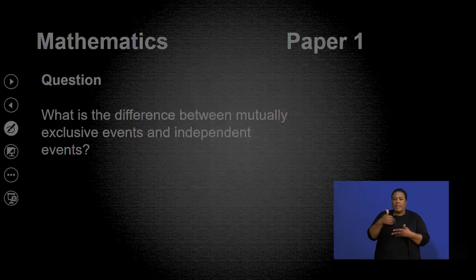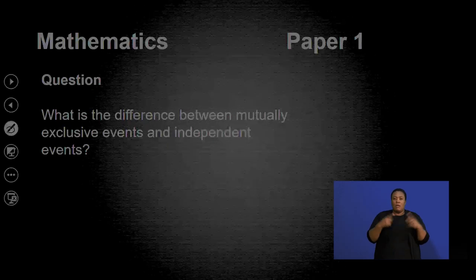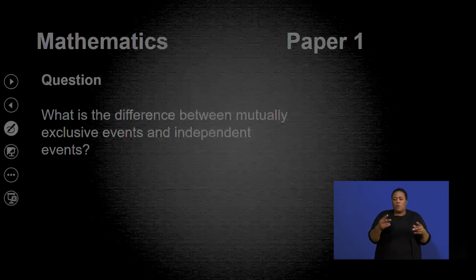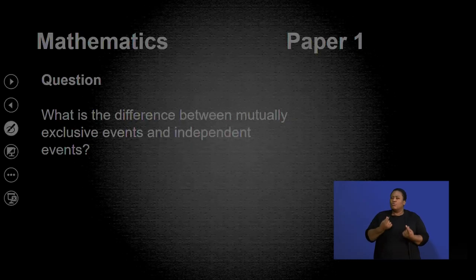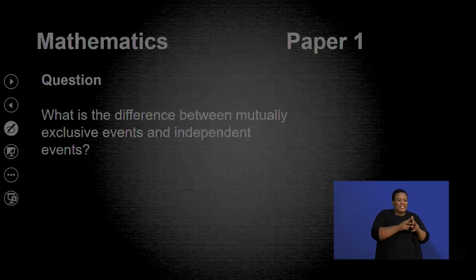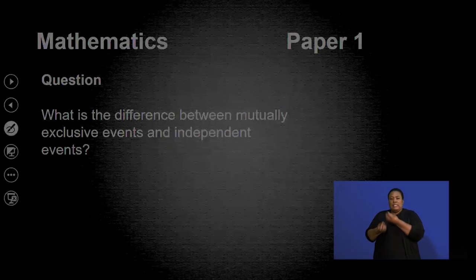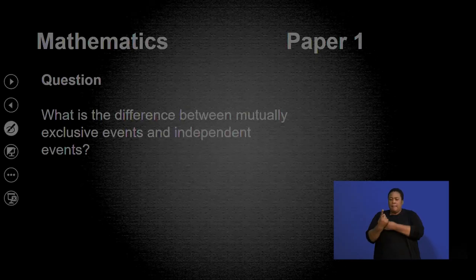Now we've got a question from one of our learners on WhatsApp, so we're going to head straight to that and assist you. Hi Looney, what is the difference between mutually exclusive events and independent events? All right, that's a very great question, guys. So let's just have a look at it. We're talking about mutually exclusive events and independent events. There is some connection between the two because they are both events, but they differ a lot, and I will just show you now how they differ from one another.